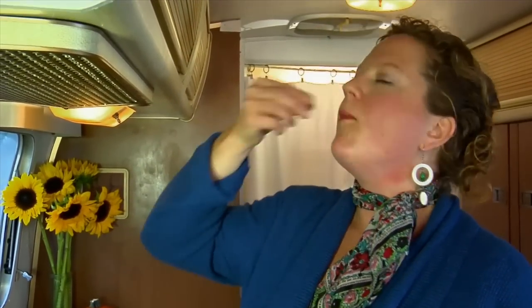Just gonna taste a few. Be careful, they're hot. Those are great. So these are done and ready to go. You just wanna let them cool, and then to store them, just keep them in an airtight container and keep them on the counter for a couple weeks. They should be fine. That's how you make spiced pepitas.